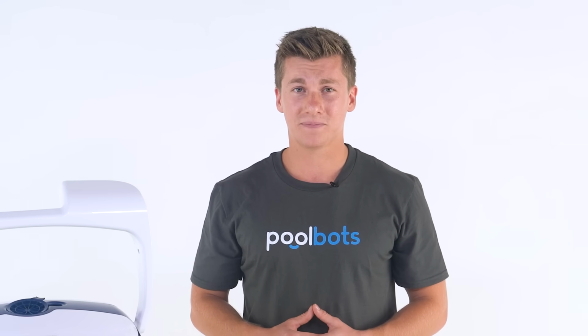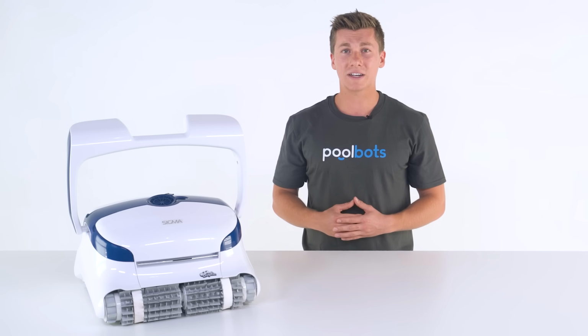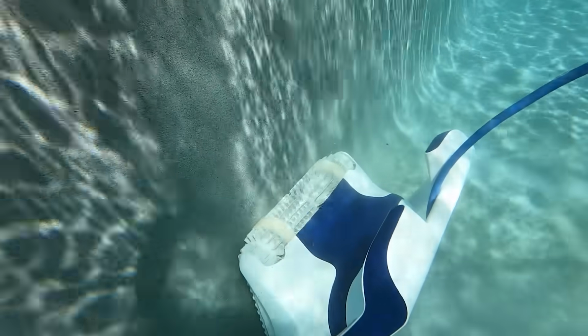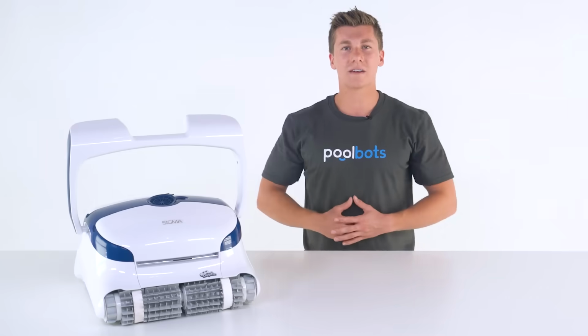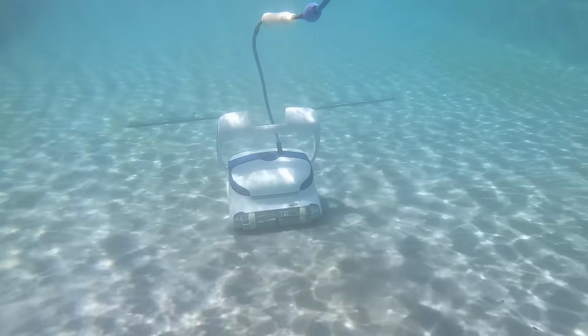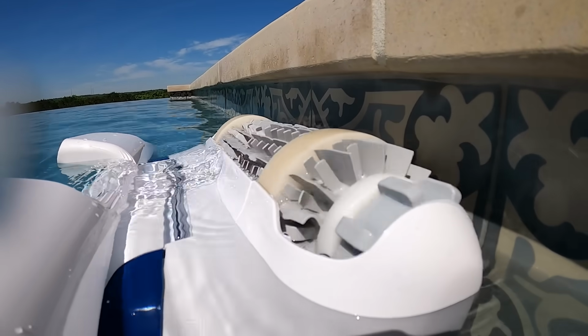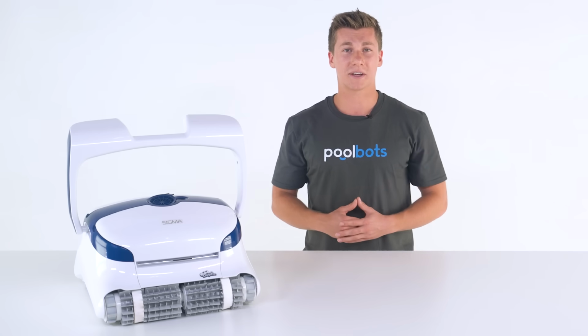First, gyroscopic mobility. This technology is a game changer. Their advanced sensors monitor and control position, orientation, direction, and rotation. When you put that same technology on a robotic pool cleaner, it provides constant and precise information to the cleaner's microprocessor. That means it delivers more effective cleaning coverage, climbing, and waterline cleaning. And it makes the Sigma way more efficient, both in terms of coverage and energy.